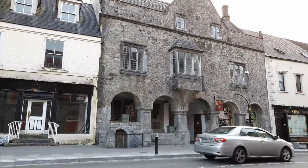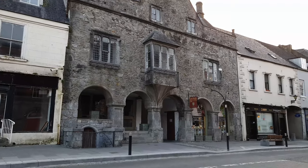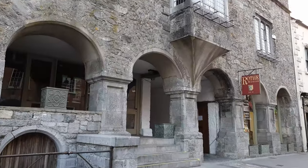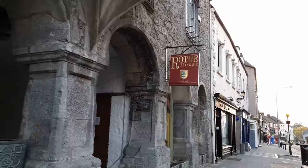Doesn't seem to be as much traffic on the streets compared to last week. So that's a good thing, I say. And right in front of us there is the medieval Roth House. I don't know a great deal about it, but I'll let you check it out for yourself. You can Google it, and that's how you spell it there on the sign.